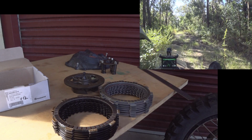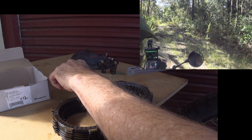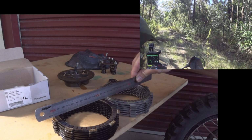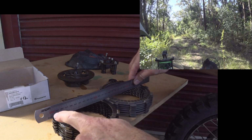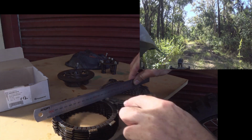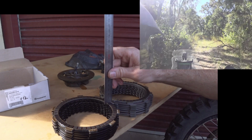All right, so at the start I said that I managed the clutch problem, and as you can see from the little shot of the track up the top, eventually it did open out, but it was quite a grind getting through and under and around trees that were down and over logs, and I whipped my nose and got a nice bloody nose from it.